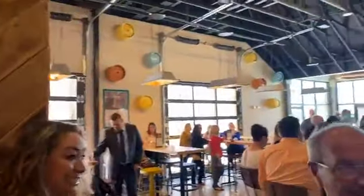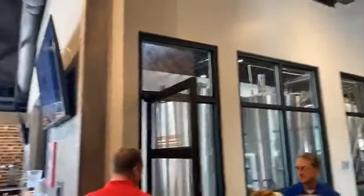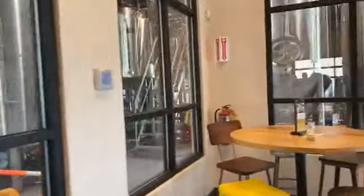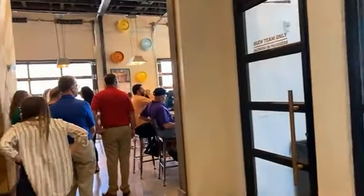You guys can just hook right around to the right. So you can see here's some more of their tanks. You can sit in here and really watch the whole process happen, which is super cool. You come around here. This group is going to move out to do the other side of the tour.